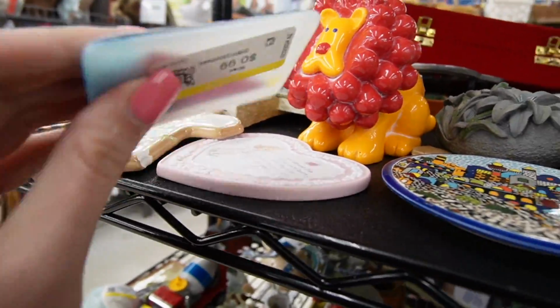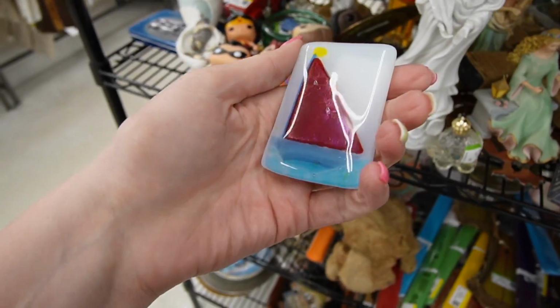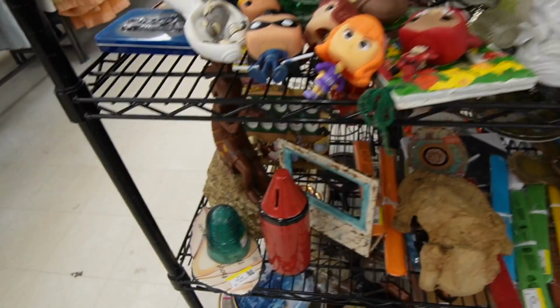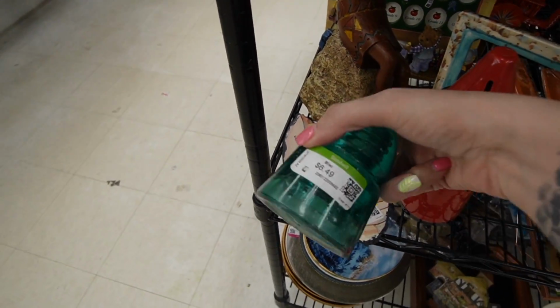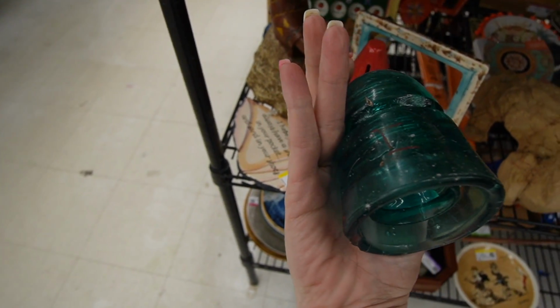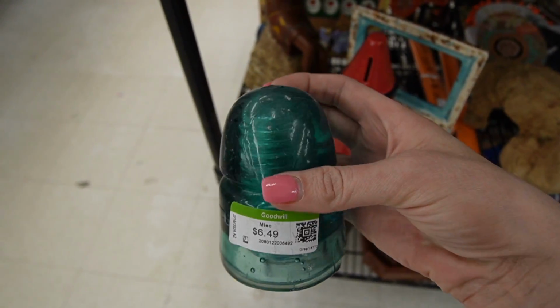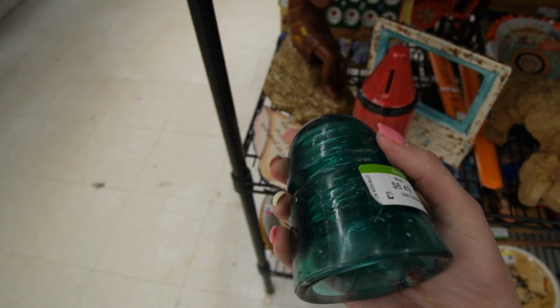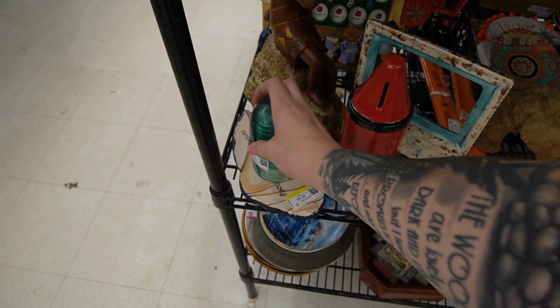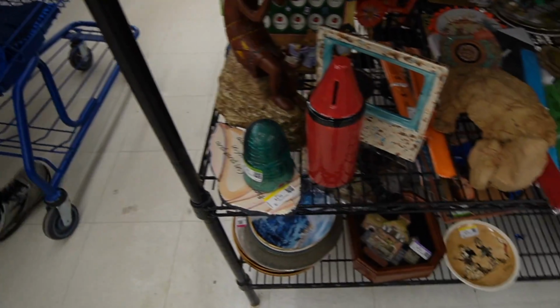There's some more fused glass. Cute little dichroic sailboat for 99 cents. What is this? Obviously, it's an insulator. It's chipped. I don't see any markings on it. Huh. Oh, it's underneath the sticker. That's why. I don't know enough about insulators. I think I'll leave it.